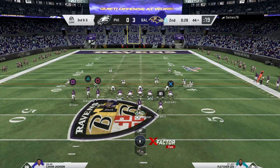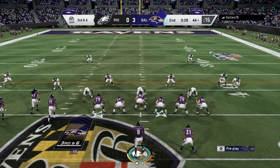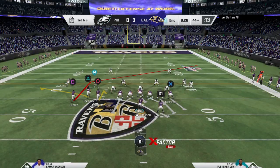Big stop, D. Big stop. Let's go. Go, go. Check 49. Neil. Check 25. Check 25.